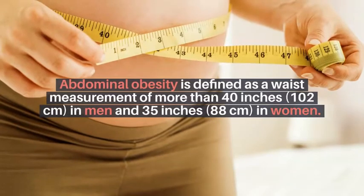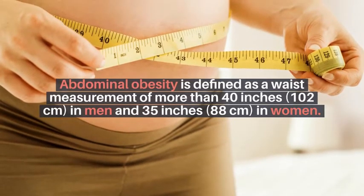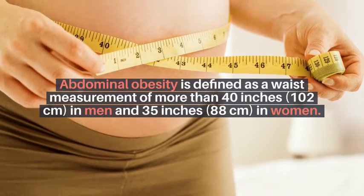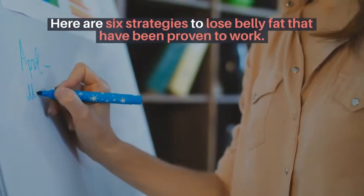Abdominal obesity is defined as a waist measurement of more than 40 inches, 102 centimeters, in males and 35 inches, 88 centimeters, in women. Here are 6 strategies to lose belly fat that have been proven to work.